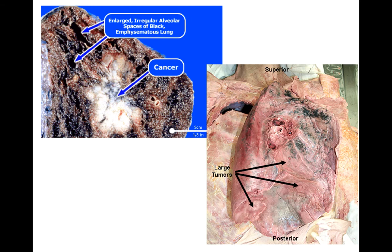So here we're looking at somebody who has both emphysema and lung cancer. Smokers often have both. So not only are you decreasing the surface area of the respiratory membrane and increasing the alveoli, you're also taking up useful space in the lungs via the cancer. Here we're looking at a lung that has multiple large tumors in it. And oftentimes these tumors will spread to the bones around them, so there'll be tumors on the rib bones and the clavicle and things like that.